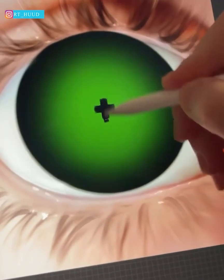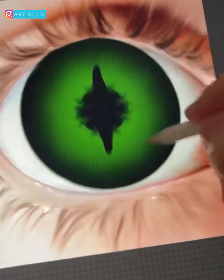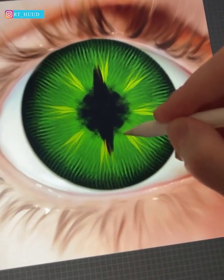Watch this artist create an eye using digital tools that look so realistic. What can technology not do these days, eh?